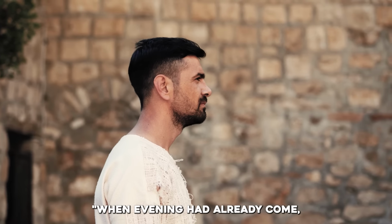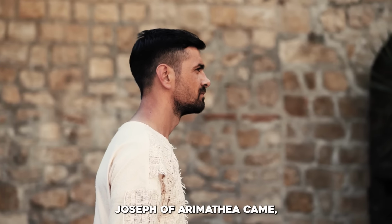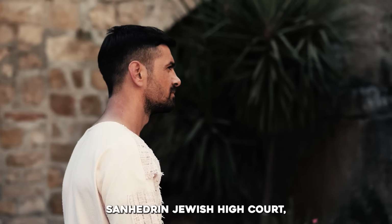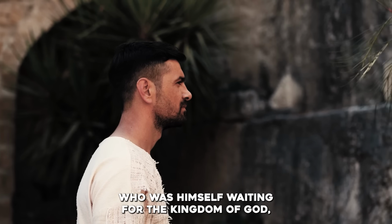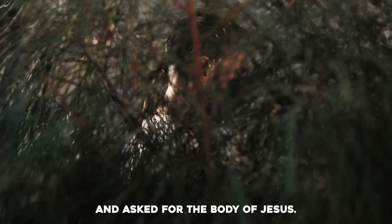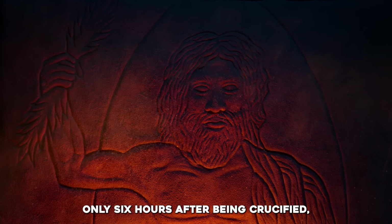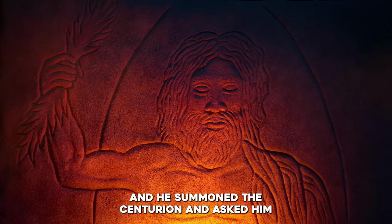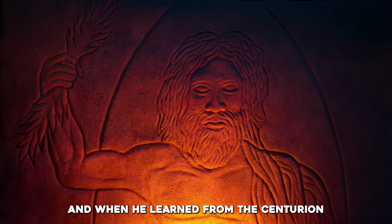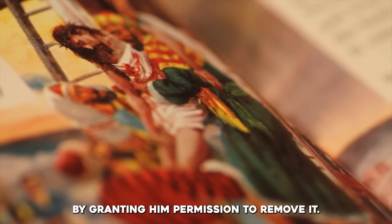Mark chapter 15 verses 42 through 46. When evening had already come, because it was the preparation day, that is, the day before the Sabbath, Joseph of Arimathea came, a prominent and respected member of the council, Sanhedrin, Jewish high court, who was himself waiting for the kingdom of God, and he courageously dared to go in before Pilate and ask for the body of Jesus. Pilate wondered if he was dead by this time, only 6 hours after being crucified, and he summoned the centurion and asked him whether he was already dead. And when he learned from the centurion that Jesus was in fact dead, he gave the body to Joseph by granting him permission to remove it.